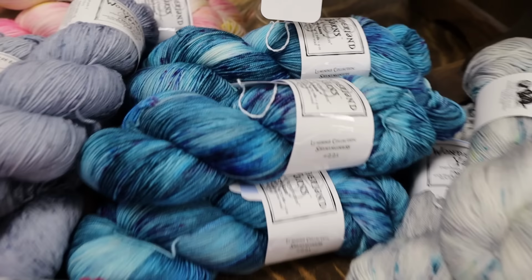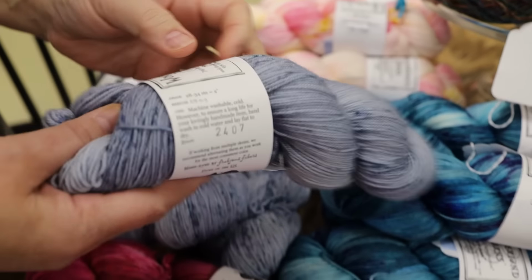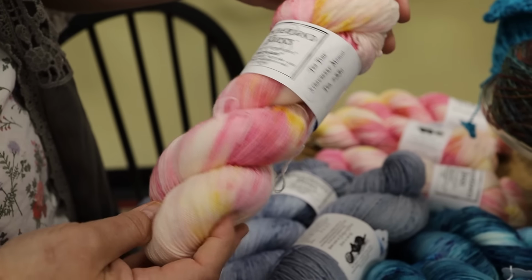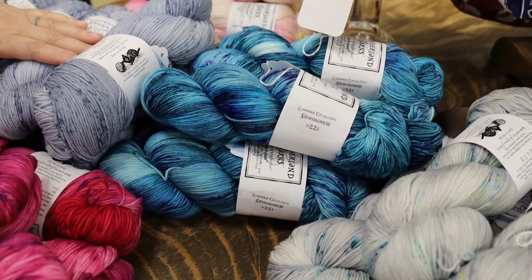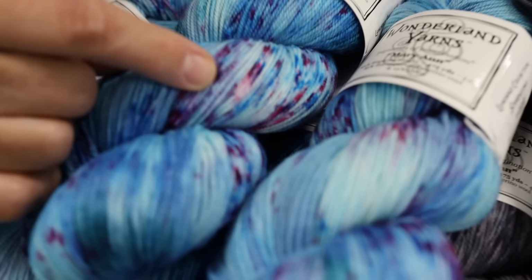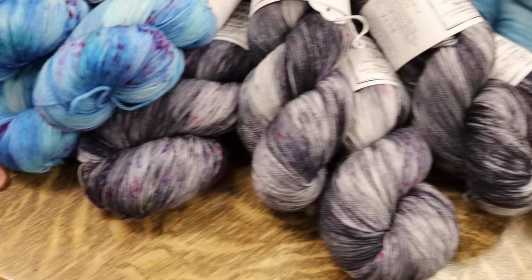But these Wonderland colors, look at this one. That's pretty with denim. That'd be gorgeous with denim. This one's really pretty too. Look how that looks like sherbet. That looks like some of the colors in a quilt. I've got a quilt back there that I just got the top finished, and we're going to show you in a minute. There's blues, there's grays, and that little purple is going to make a real pretty little spot. I would do socks out of these. I would do a shawl out of these.